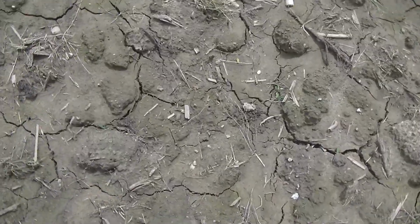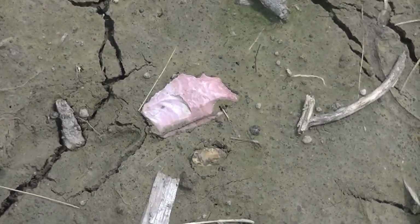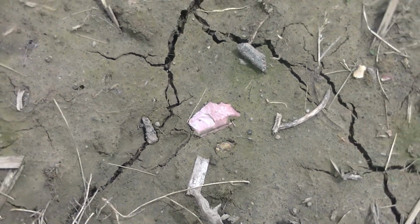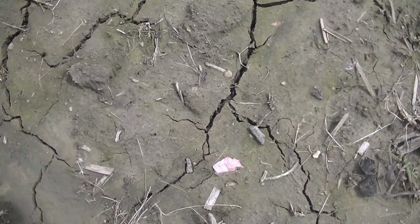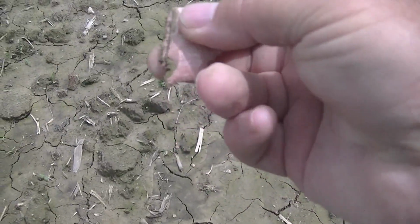Oh, this one's interesting. I'm sure it's a broke. It is a broke. I think it's a point. If not, it's a really nice flake. I think that's a point. Can't hardly move. I got rocks in my pockets. Yeah, look at that. Heat treated. Oh, busted.